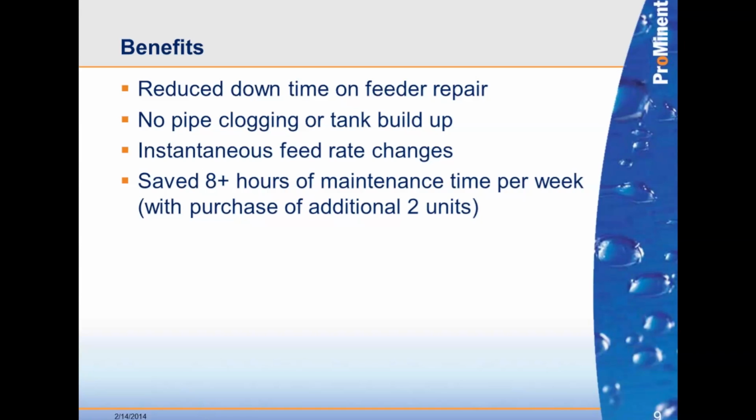How much do they get on the bottom of the tank now? They don't get any on the bottom of the tank. They don't clean out the bottom. I think they cleaned out once since January of 2011. They've cleaned out one time versus once a month. The pipe on the outside, they take it apart once a month just to make sure it doesn't clog because of the problems they've had. That was 3 hours or an hour and a half per machine. So that's 4.5 hours a week just on that they saved.